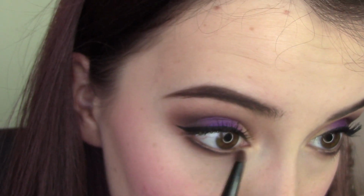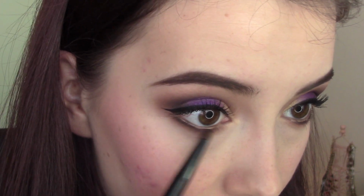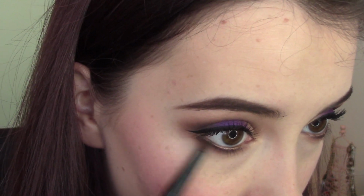And then going back to the Essence of Beauty crease brush, this doesn't have any additional product on it, by the way. I'm just taking this and, like I said, blending out that line a little bit so it looks a little bit natural. Or, you know, it's makeup, it's not really going to look natural, but you guys know what I'm saying.